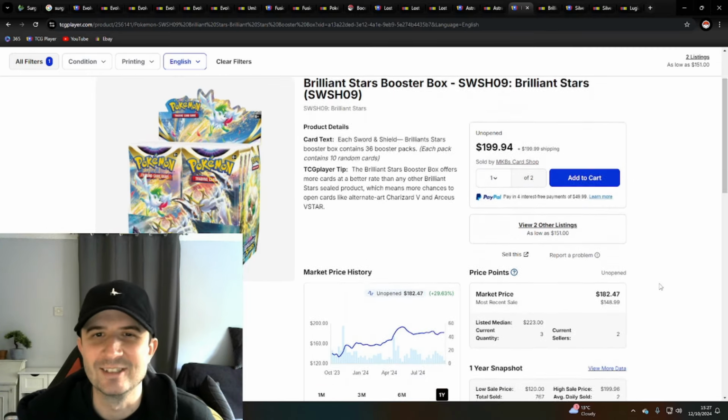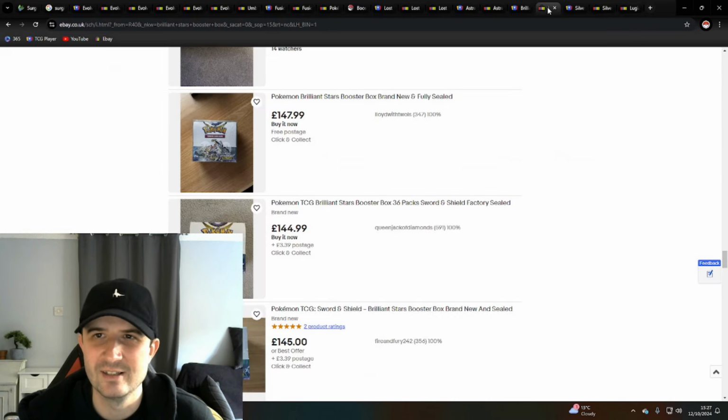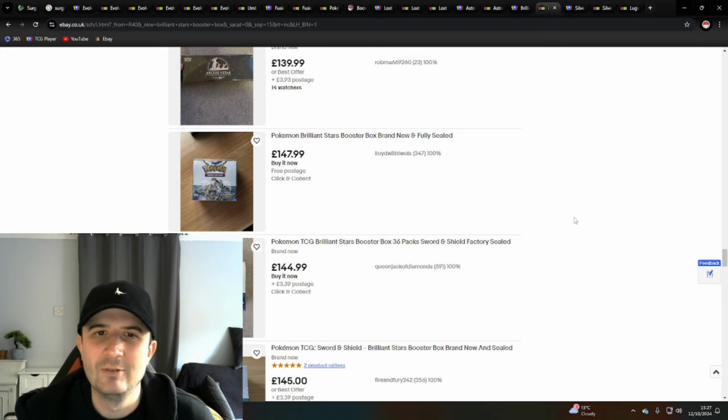Telling you guys, don't sleep on these sets. Brilliant Stars has that Chase Charizard card as well. I think we're going to see a revival of the alt art chasers and everyone wanting to buy those alt art chase cards. Let's have a look then.